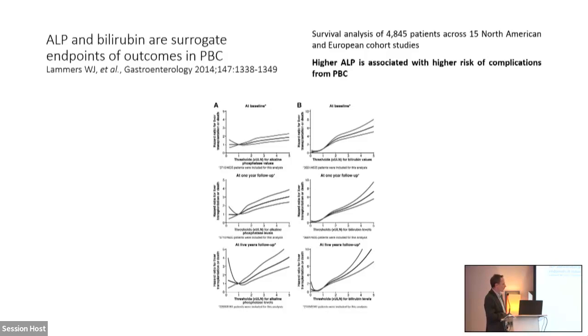Now, I showed you these graphs yesterday, and I just want to show you again because it is an important issue. These graphs come from a study by a chap called Lammers et al. 10 years ago, the study was done, but it's still a very important one. They did a survival analysis of 4,500 people with PBC who'd been followed up for many, many years. Okay, and what they showed very clearly, demonstrated by these graphs here, is that the higher the alkaline phosphatase, the greater the risk of having a complication from PBC. Okay, and it doesn't just start at 1.67 times the upper limit of normal. It's any elevation above normal is associated with that slightly higher risk of a complication from PBC.